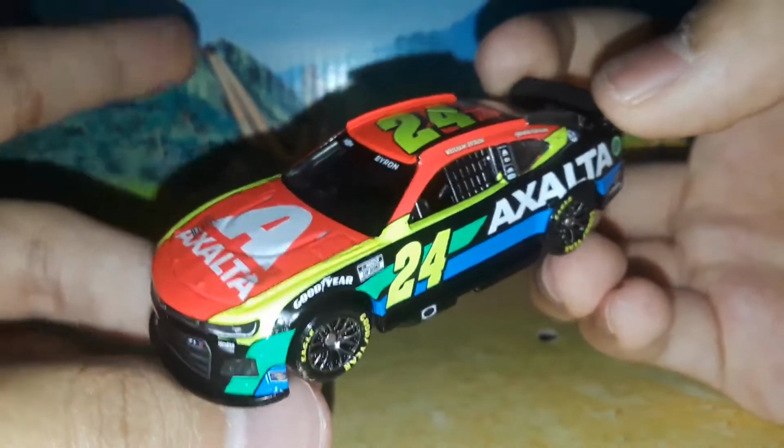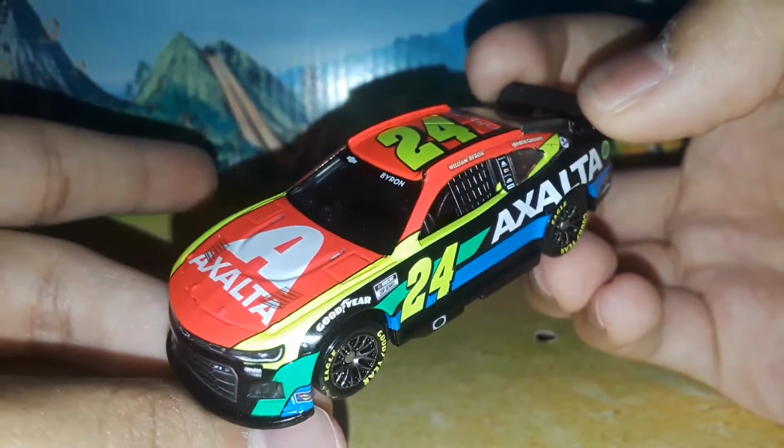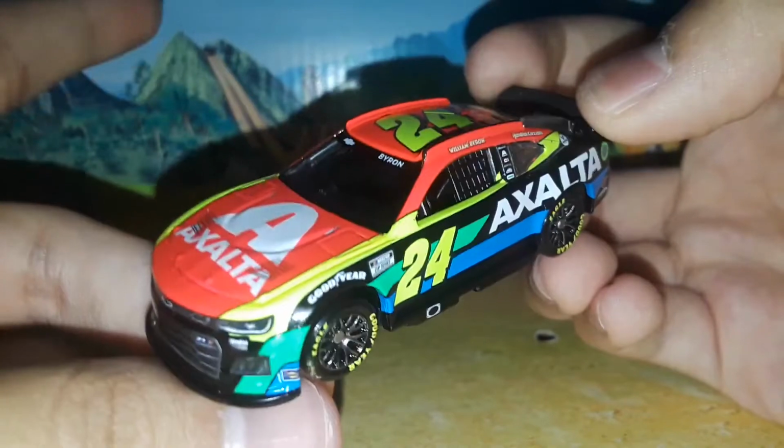And another little update for you William Byron fans. The Liberty University is the next 24 car to get reviewed, so stay tuned for that one.